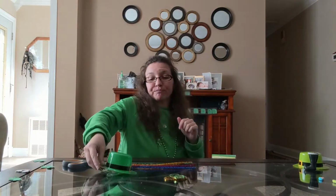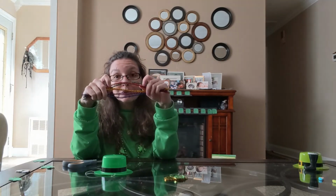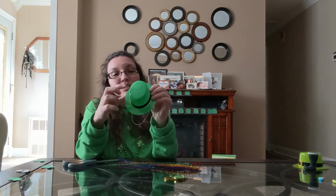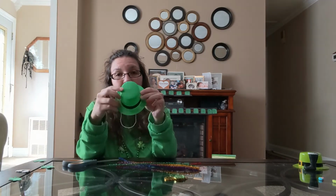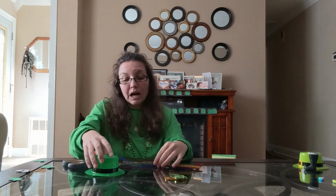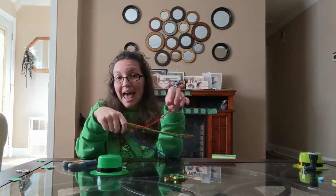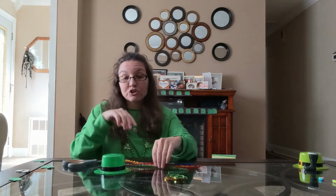So, with our pipe cleaners, they're rainbows. So guess what? We're making a rainbow. And on each side, there are these little holes. And we're going to cut our pipe cleaners in half and slide them through the holes. And I'm going to show you how to do that.